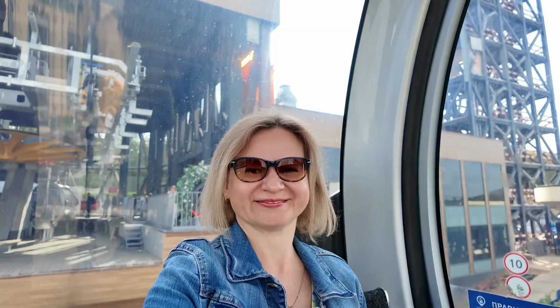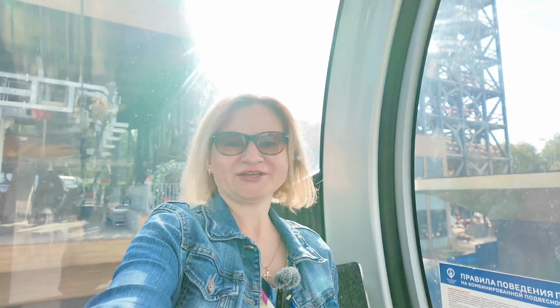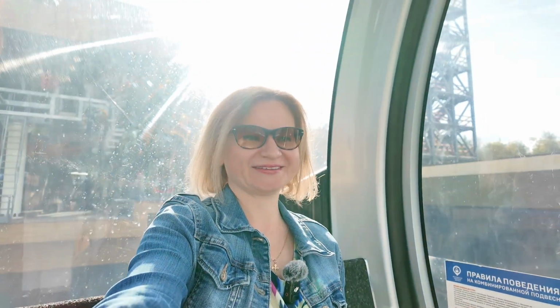I'm about to take a cable car, and the ticket cost me $3 American, but the price depends on the day of the week. Here am I in a cable car, so we are starting to move, and the ride will last about 10 minutes.